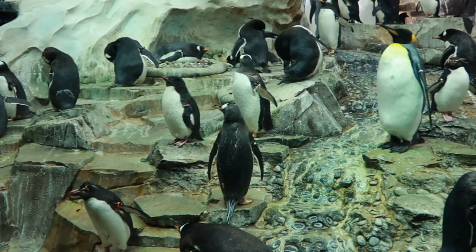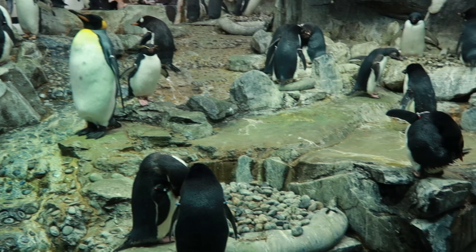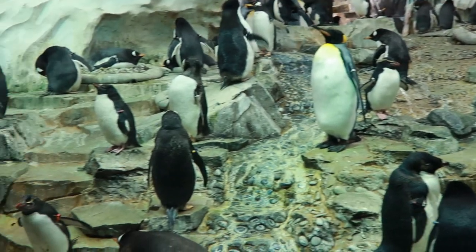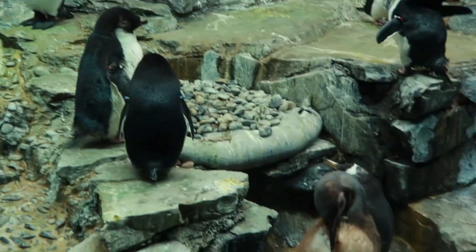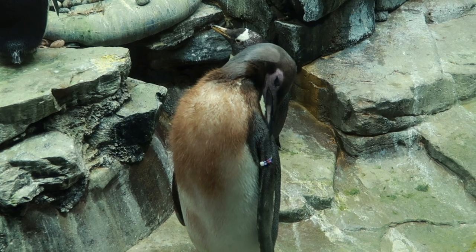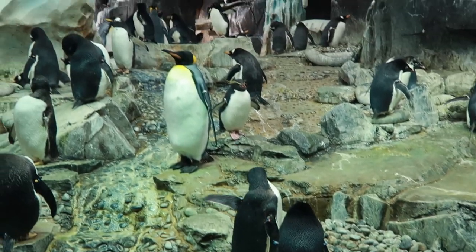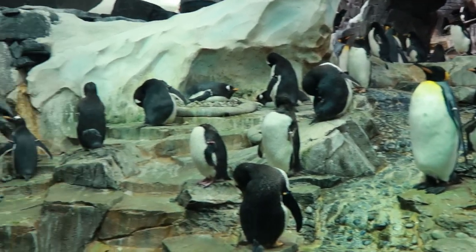If you see any penguins with a lovely white strap going from one ear over to the other, it looks kind of like a set of headphones. Those are our Gentoos. Another species of penguin we have in here are our Adelie penguins. They are going to be kind of that tuxedo look, white on the front, black on the back. And they have a white ring around their eyes. They kind of look like they have googly eyes.